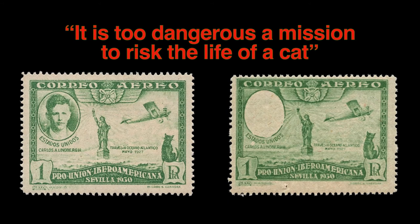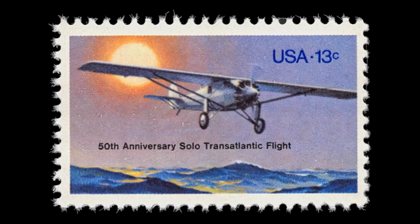These stamps were issued by Spain. The error on the right omits Lindbergh's portrait. This is the 50th anniversary stamp for the transatlantic flight. They issued over 208 million copies of this stamp.